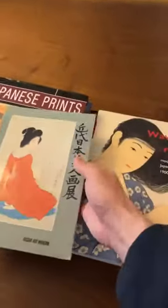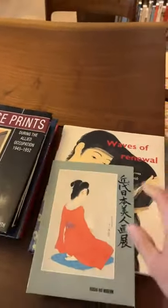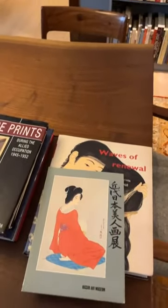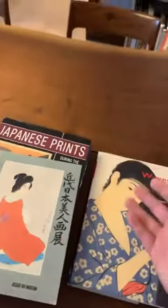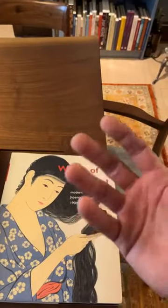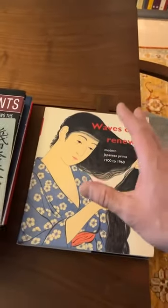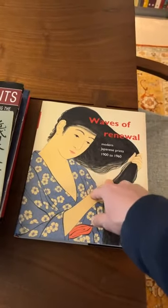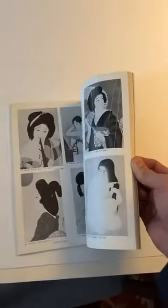My contention, I mean, I'm annoyed by this because most exhibitions that feature Bijinga of 20th century prints always ignore Sosaku Hanga. And they always focus on Goyo. This is a Goyo print. And they focus on artists like Kaburagi Kiyokata, Shinsui, Goyo, and so on. But they don't really handle the topic of Sosaku Hanga. It's almost as if Sosaku Hanga didn't exist and didn't produce great Bijinga.